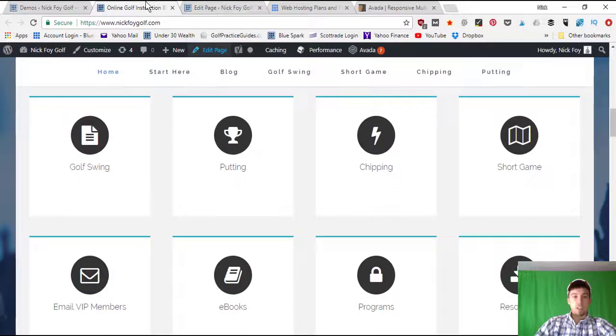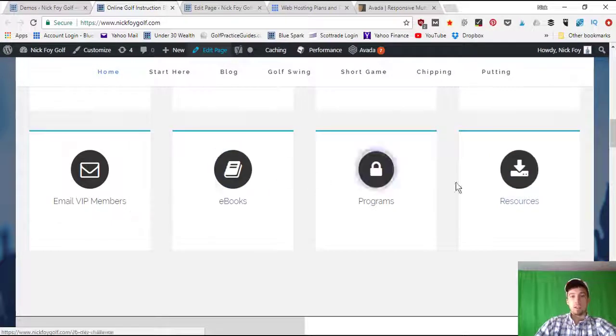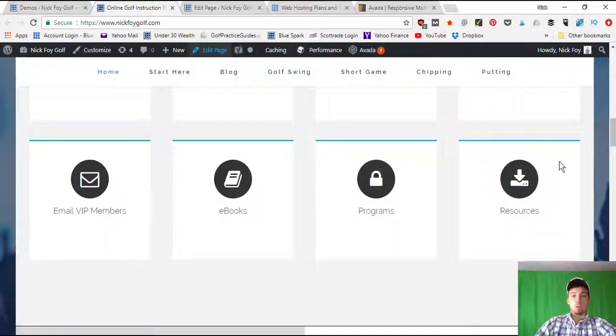So that's how we created these little fancy things where when I hover it, it kind of pulsates and it has the little blue ring around it. And so they can click there to get taken to different blog posts related to these different topics: the golf swing, putting, chipping, short game. I've got some little product ones down here to get them to different programs and products, resources, my email list. So not only blog articles, but you also want to try to promote some products or email lists on your homepage. That way you can get people onto your email list where you can eventually market them your ebooks or your programs, or if you're doing resources like affiliate products.